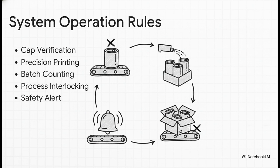Rule 1, cap verification. We stop immediately if a cap is missing, nobody wants to spill. Rule 2, precision printing. Rule 3, batch counting in exact groups of 3. Rule 4, process interlocking, meaning if the packaging area jams, the conveyor has to halt. And Rule 5, a safety alert has to sound anytime that primary conveyor is stopped.